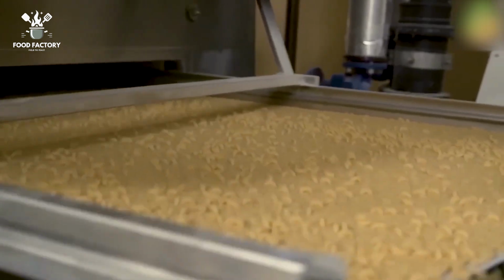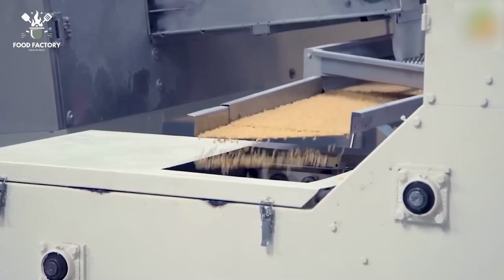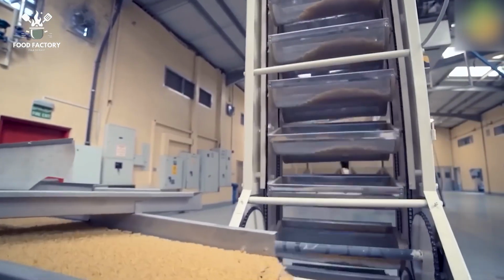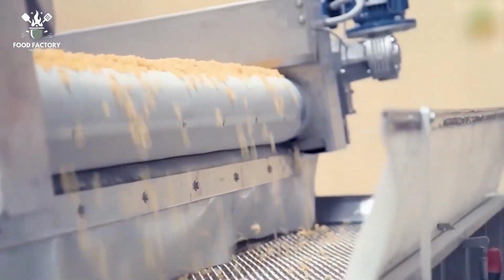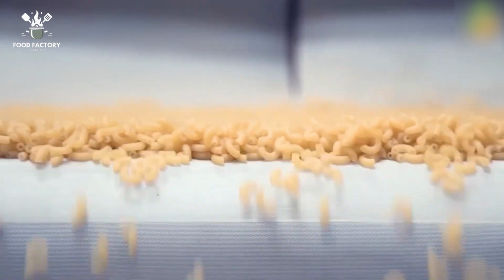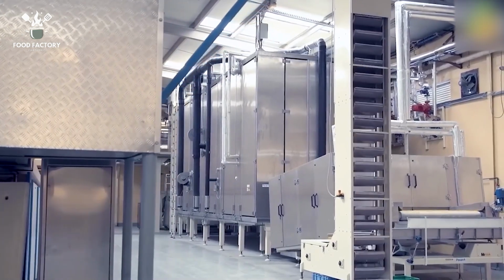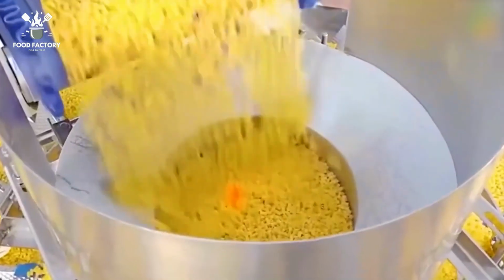It comes in smooth and ridged versions, but either way, it's perfect for scooping up sauces thanks to its hollow center. It cooks fast and keeps its shape, making it a go-to for creamy or chunky dishes. Macaroni is perfect to add in classics like mac and cheese and shines just as bright in pasta salads and hearty soups like pasta and fagioli.